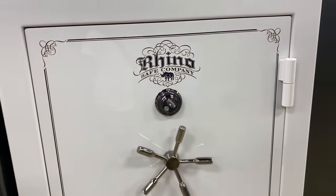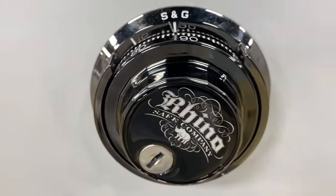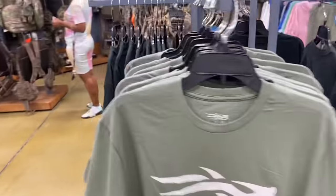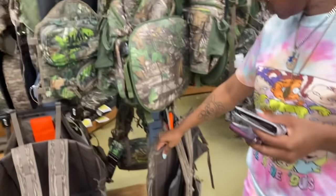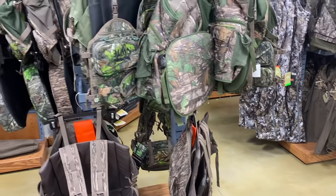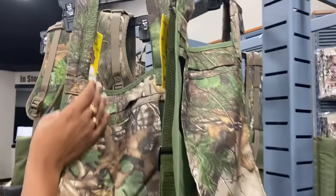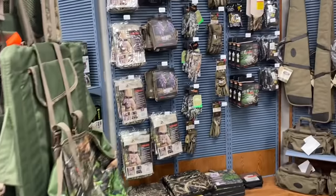This right here, but it's tough though. Ooh wee! With all the camos. I see you looking at that. They had the bulletproof there. What's that, only $44.99? I think this is for hunting. Dang, man, they got everything in this joint.